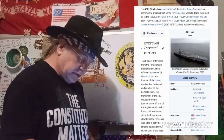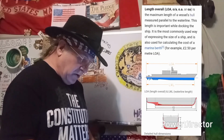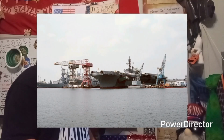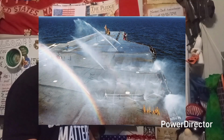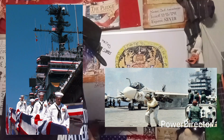General characteristics: class and type was a Kitty Hawk-class aircraft carrier. Displacement was 61,174 long tons light, 83,563 long tons full load. The length was 990 feet waterline, 1,048 feet overall. The beam was 248 feet extreme, 129 feet waterline. The draft was 38 feet, and it had a maximum of 37 feet limited. Installed power, it had 280,000 HP, 210 MW. Propulsion is four steam turbines, eight boilers, four shafts. Speed was 34 knots, which is 39 miles an hour. She had 502 officers and 4,684 men.